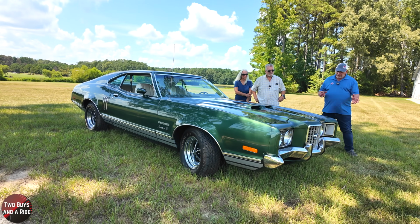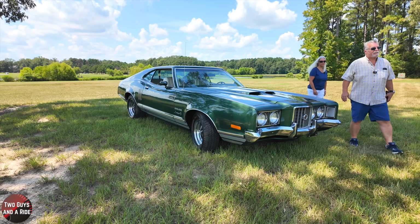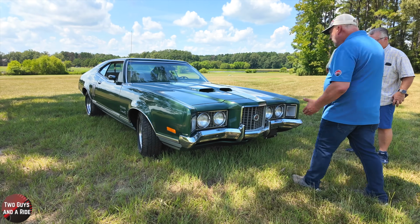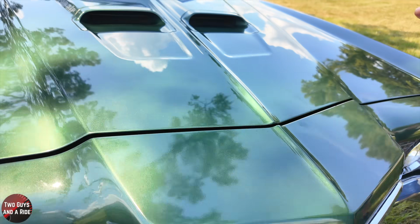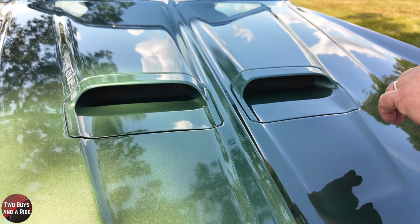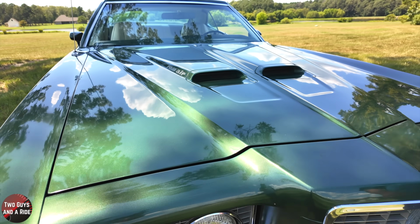Let's start up front here. I love the front end of this, especially with those ram air intakes right there. Oh, that is just what a look. And I love how it's indented and then it rises. Yep, going into the plenum. Which makes sense for air, but artistically it looks great.